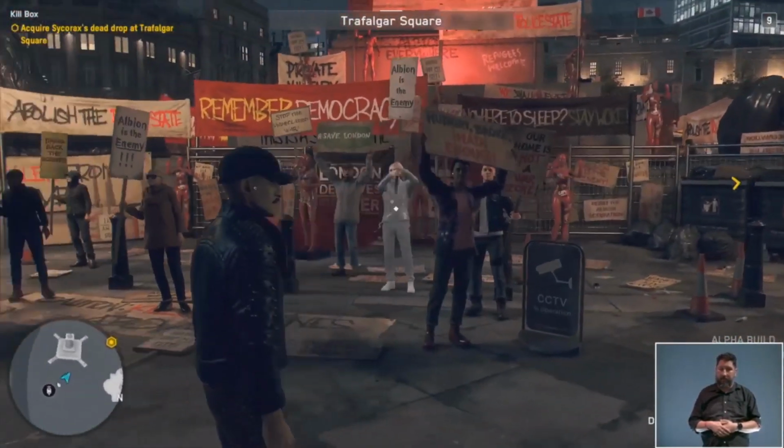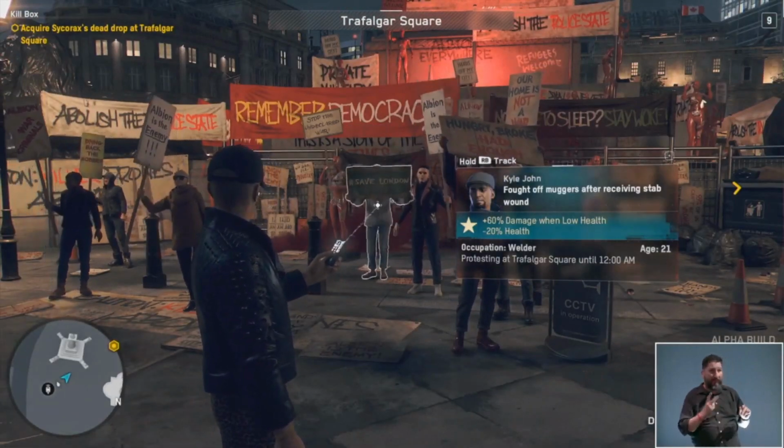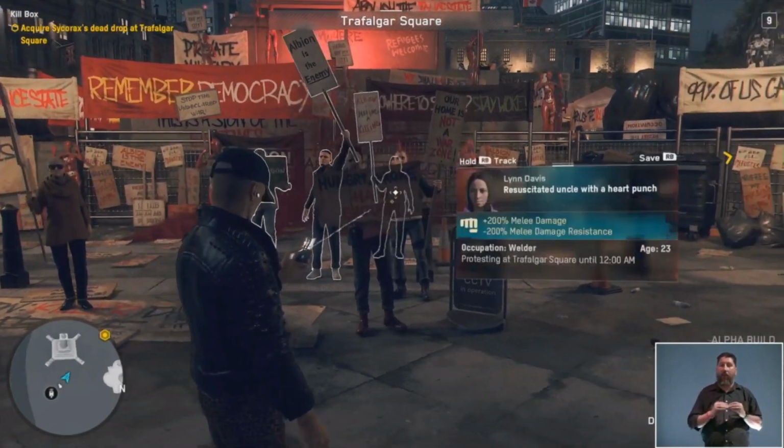Matt taking a good look around, maybe profiling some people to see if they're the scheduled contacts. They're right where they're supposed to be. Out there adding some interesting operatives for later on to his contacts tab. Love it.